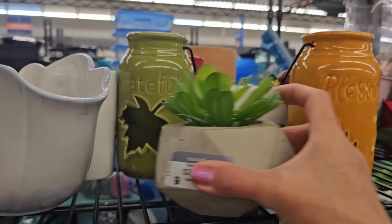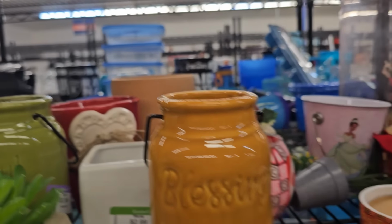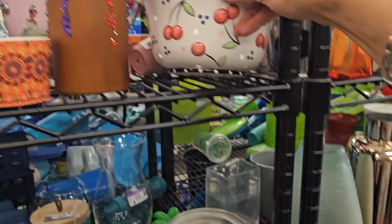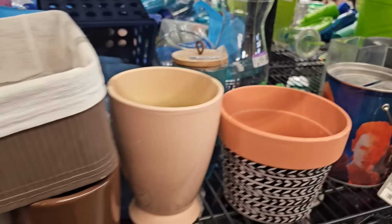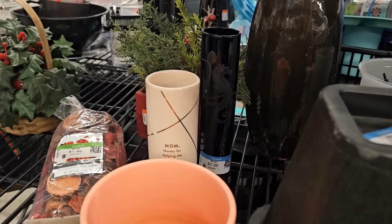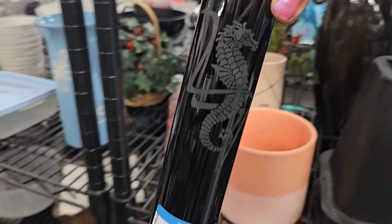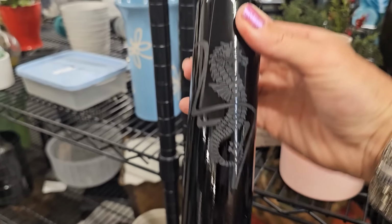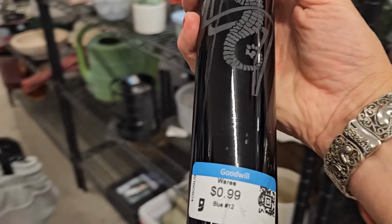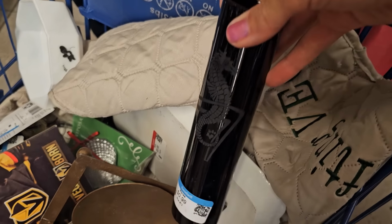We are in the vases, planters, and florals here. Lots of florist pieces. Here's a cherry colander. Some terracotta. Ooh, what is this? I see an etching on this glass. You don't see seahorses very often. This is fantastic. Absolutely lovely piece, only a dollar, really mid-century. Let's pop that into our cart.